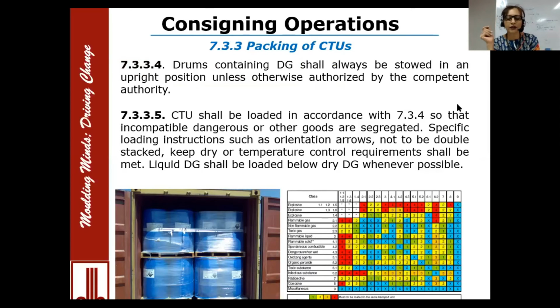But let's look at 7.3.3.4. It refers to drums. The drums are stored in an upright position. So again, it's that point in the CPC checklist telling you drums must be stored in an upright position unless otherwise authorized. And then 7.3.3.5 is referring to if you are going to pack more than one DG into a CTU, then you have to determine whether the DGs intended to be packed in are compatible with each other.